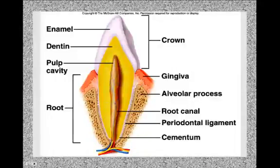So here you can see the alveolar process. Again, this indentation or socket is where the tooth will lie. And this is actually all bone here, okay? So the alveolar process is this indentation in the bone. And what holds the tooth in the alveolar process is the periodontal ligament. So that's all this stuff right here. This is all the periodontal ligament, and again, that's the ligament that holds the tooth in place.